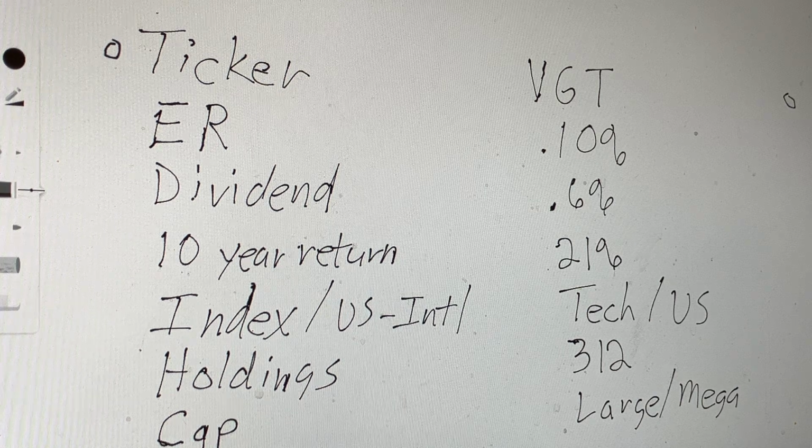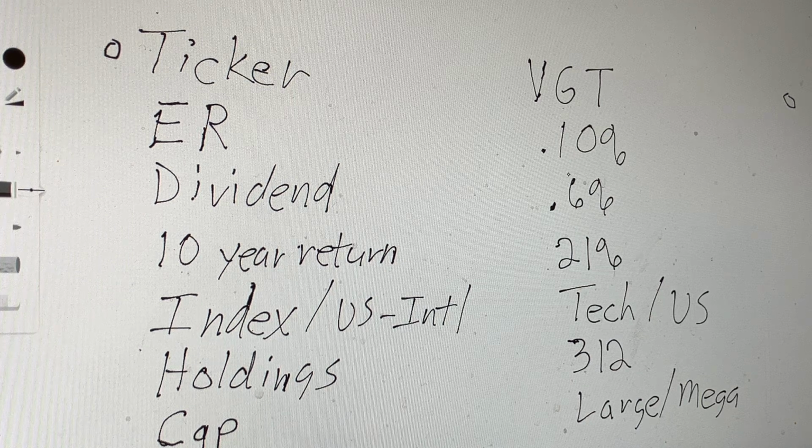Okay, so let's review real quick. VGT is the ticker for the ETF. Expense ratio is 0.1%, pretty low. Dividend is also low, 0.6%, so less than 1%. 10-year return is pretty high. On average, annual return is about 21% over 10 years.